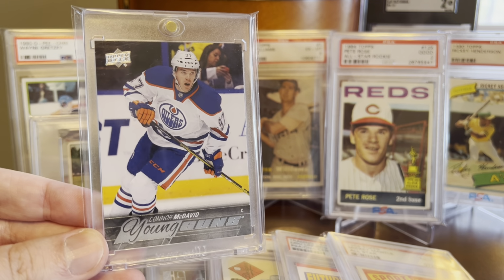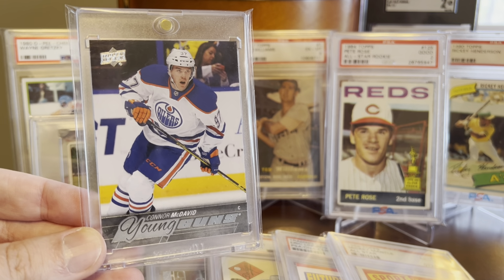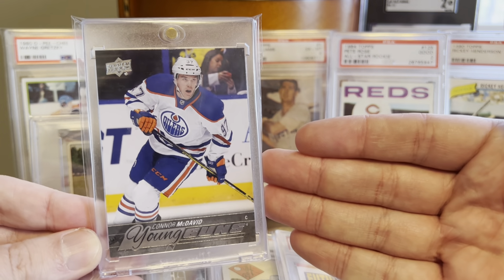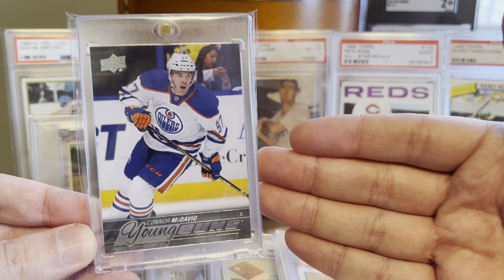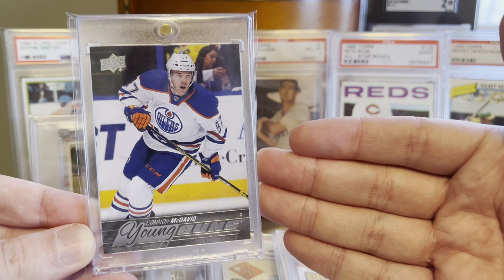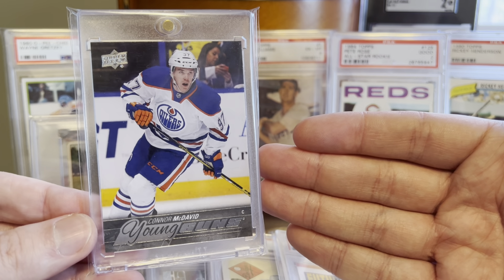In the winter of 2015, I was out doing some Christmas shopping in the days leading up to Christmas, grabbed a single retail tin at Target of 2015-16 Upper Deck, opened it up after wrapping some presents that night, opened the first pack, and I kid you not, the Connor McDavid Young Gun was in the very first pack of the tin. It was the ultimate card that you could pull from that product.